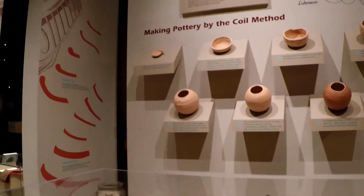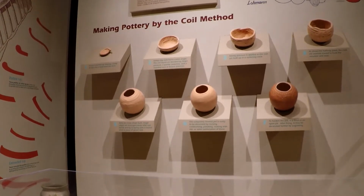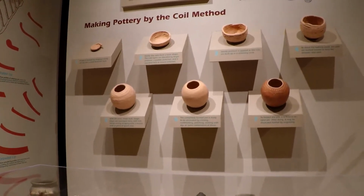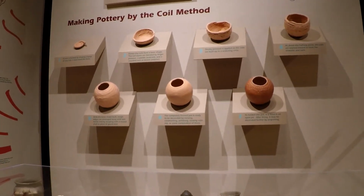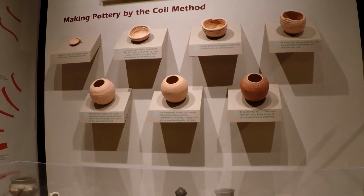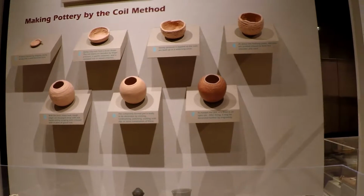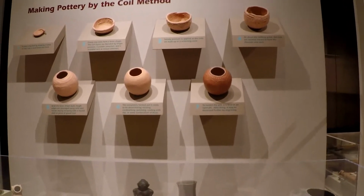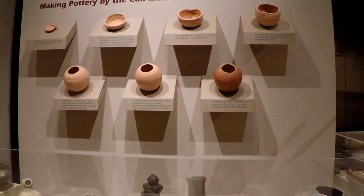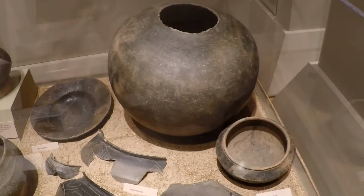The people of Cahokia also made pottery, and they used the coil method. In other words, they made a coil and twisted it around, and then when they got to the end, they smoothed it out and then put it in the fire and hardened it. And this is an example here of their work.